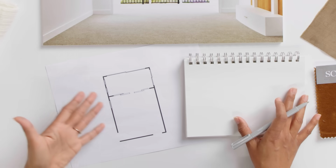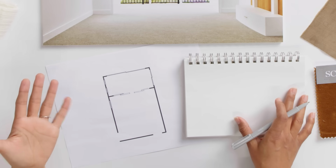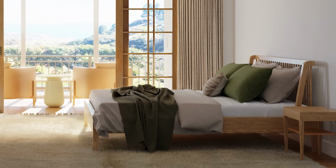So as we're looking at this space, it's obviously very big. We can definitely do whatever size bed we want. So I'm going to put in a king size bed, and I'm thinking about a wood frame bed. I think that's going to really bring in that natural element that we want to have in the space. And if we do something that is sustainably made from rapidly renewable wood, we can make sure that we're being responsible with the design as well.